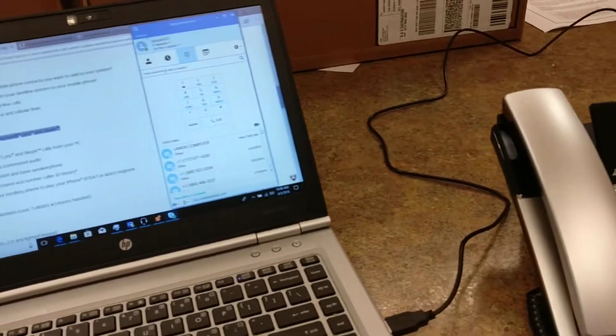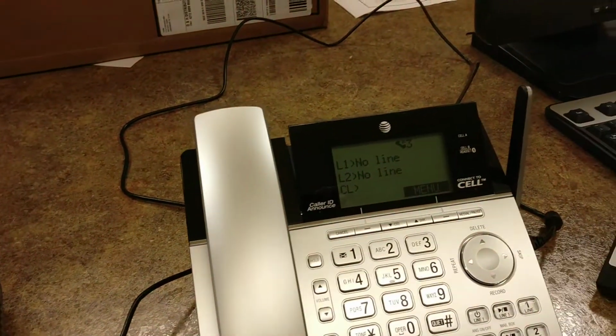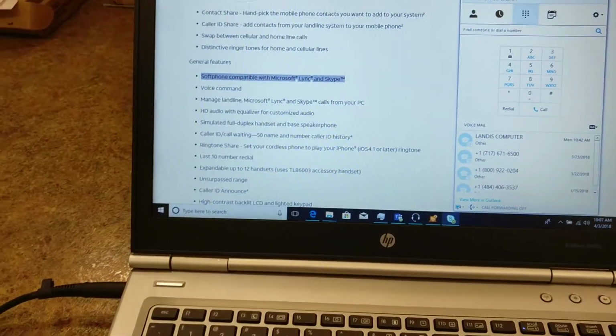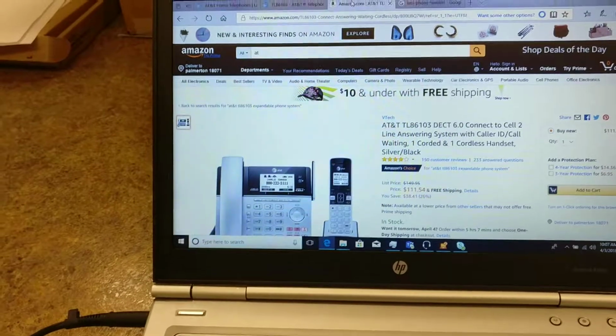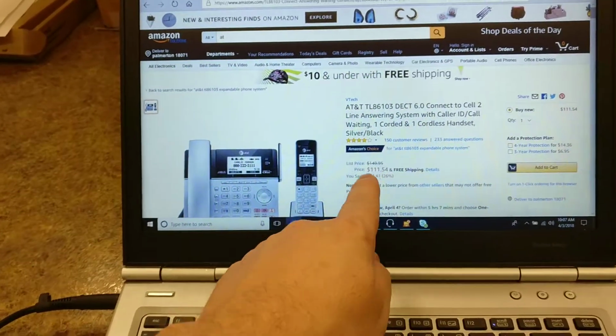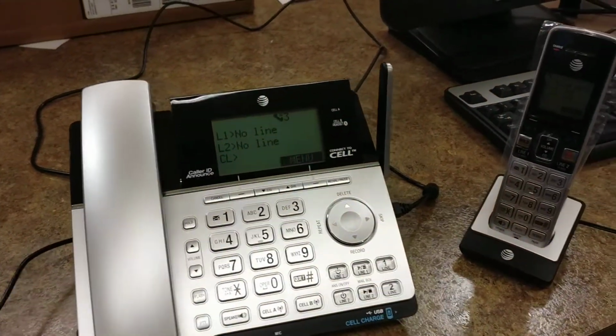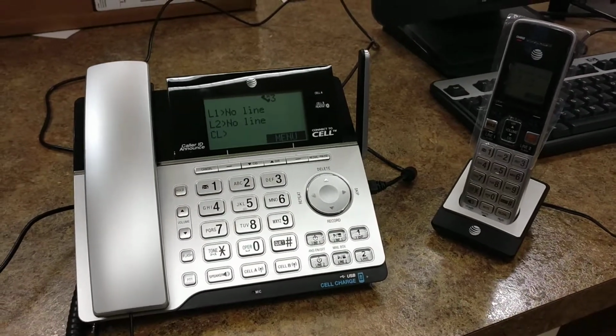The AT&T TL86103 by VTech. It's available on Amazon. Available from the AT&T store for $149, and on Amazon for about $111. So, that's how the AT&T TL86103 works with Microsoft Lync and Skype for Business.